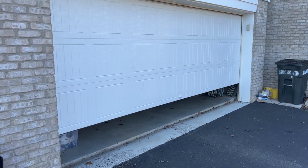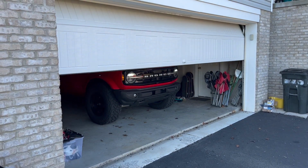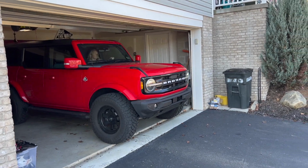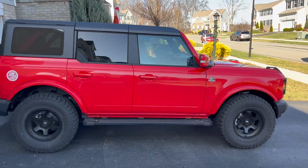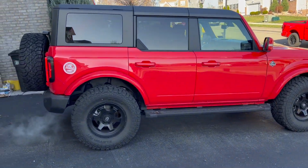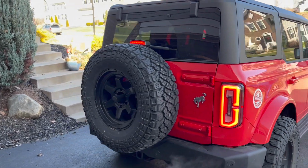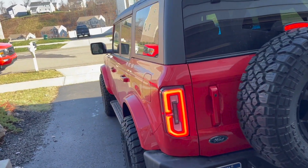All right, here it is. This is the Bronco that we picked. We went with the red 22 Outer Banks, hardtop, luxury package. You see we swapped the Fuel wheels with 35-inch tires on there. I like this one better. My wife does not. What do you guys think?